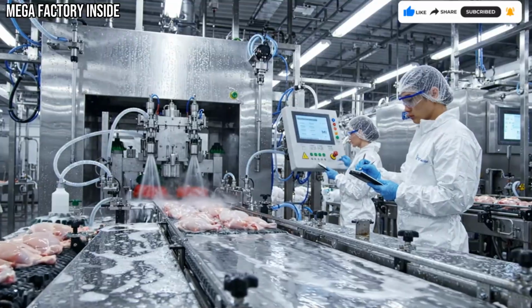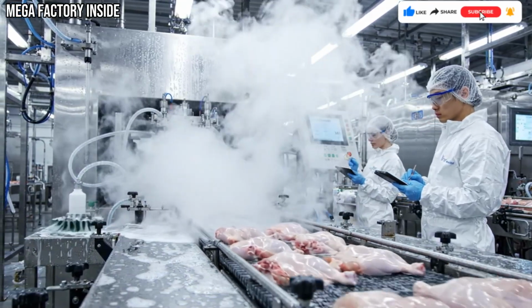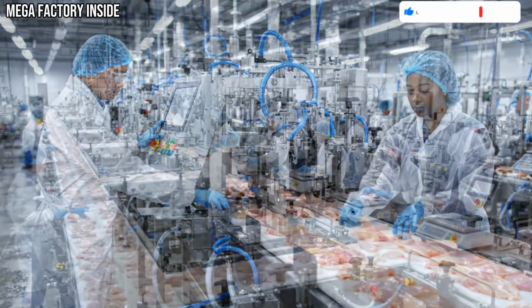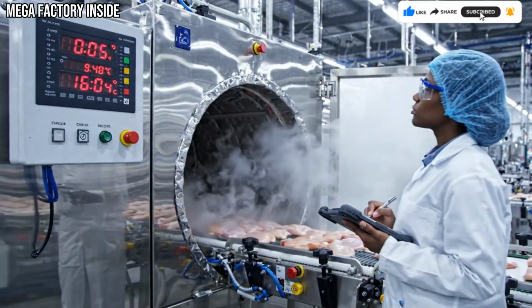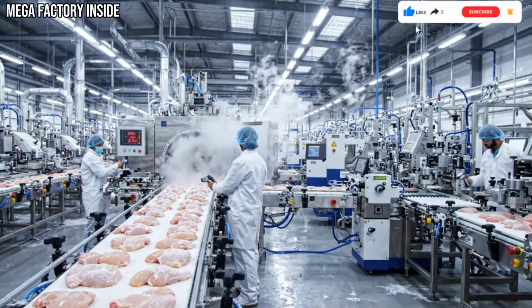The cleaning systems ensure unparalleled hygiene, with every product undergoing rigorous sanitation before the rapid chilling phase. In this state-of-the-art facility, high-speed cutting lines ensure every portion is standardized with remarkable precision and efficiency. Industrial chilling systems rapidly cool poultry products to food-safe temperatures, ensuring continuous operation and quality control.